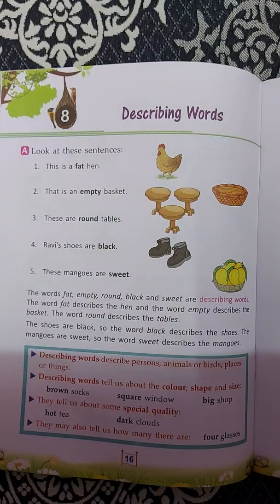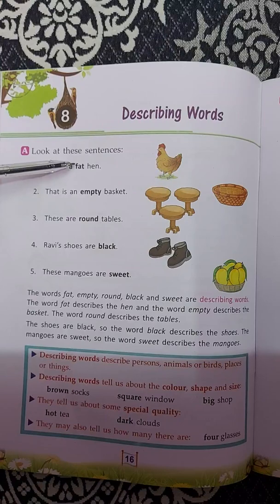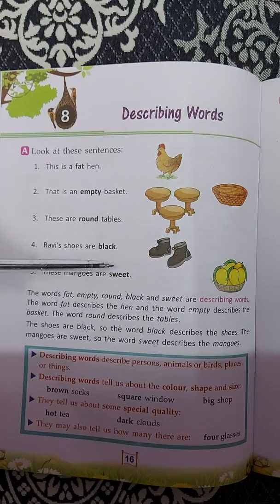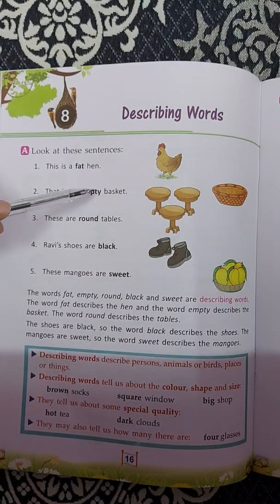Now open page number 16 of your grammar book. Look at these sentences. First, this is a fat hen. That is an empty basket. These are round tables. Ravi's shoes are black. These mangoes are sweet. In these sentences, the words fat, empty, round, black and sweet are describing words. The word fat describes the hen. What kind of a hen? Fat hen. Here, the word empty describes the basket. What kind of basket? Empty basket.